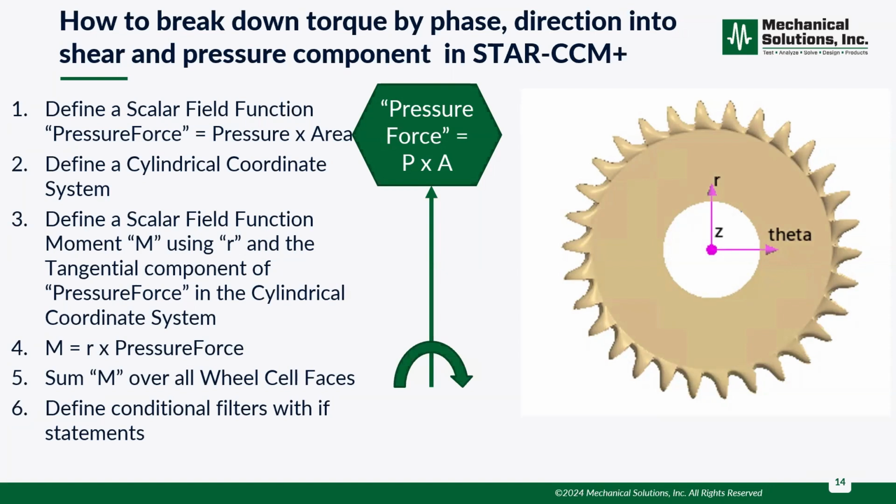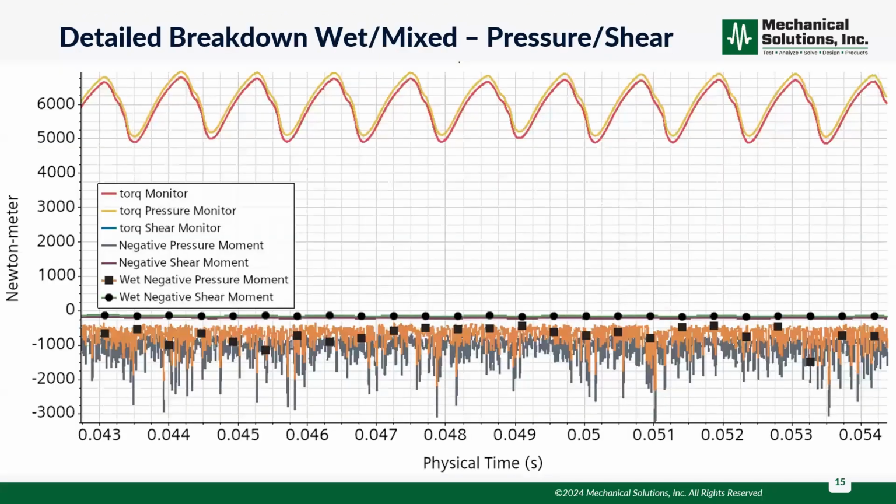We define a coordinate system, and then we can set filters, and we can really look at which parts of the wheel are creating torque to the right, and which ones are creating torque to the left. And we can also filter them by whether they are touched by water or touched by air. That gives us a real power to break down the losses.